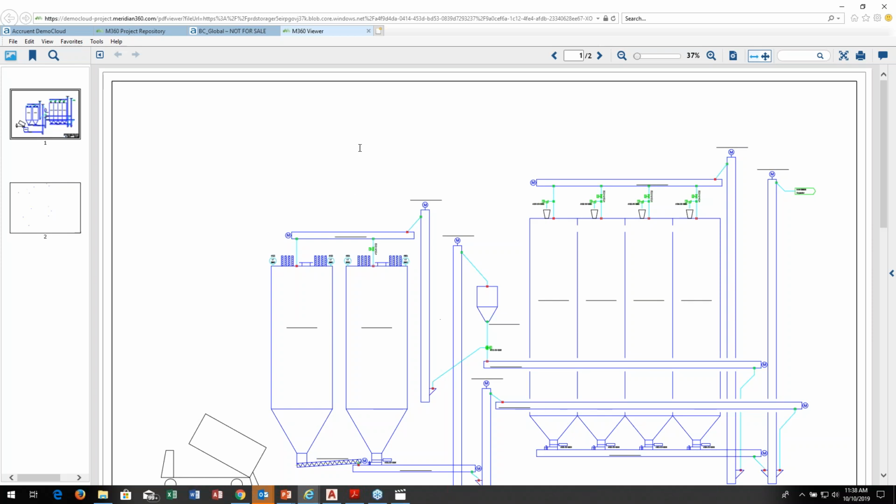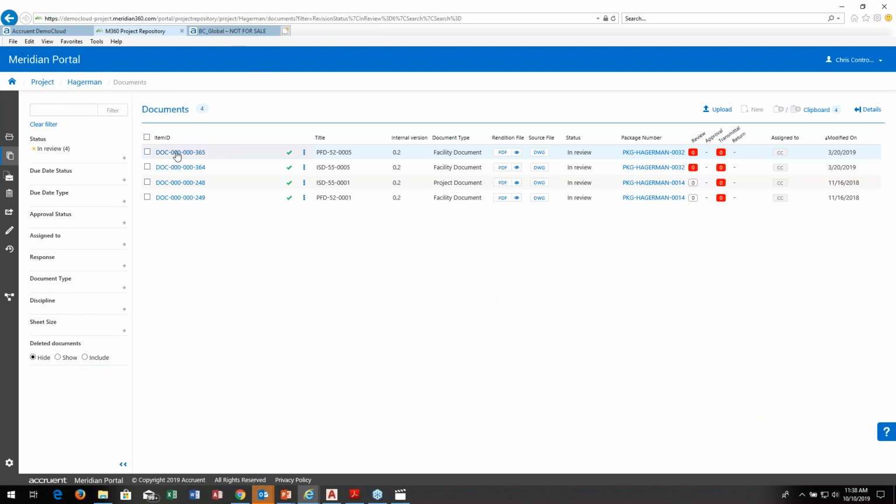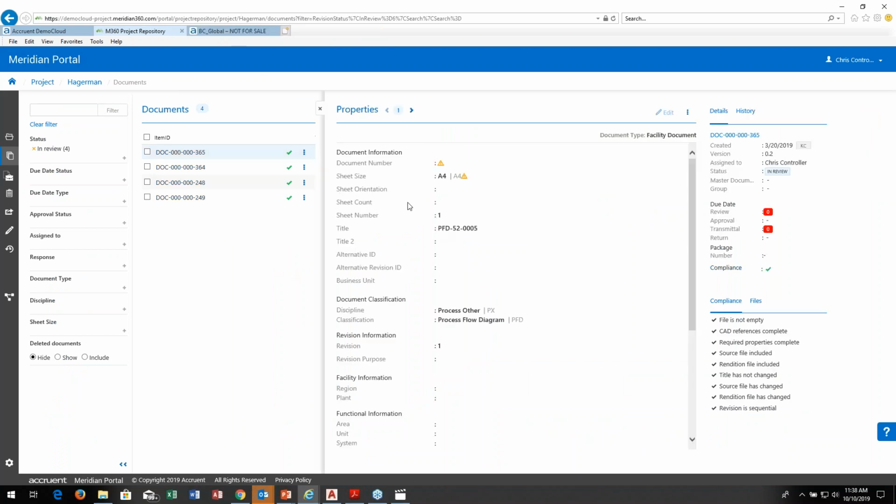I can view a document. I can also go in and see more details. So the Meridian portal can track document properties. Also, it checks compliance. So when somebody uploads a file, it'll do a compliance check to make sure everything is kosher with it before it's accepted. And I can scroll through these documents. And let me clear that filter. So each document can be individually reviewed and approved.